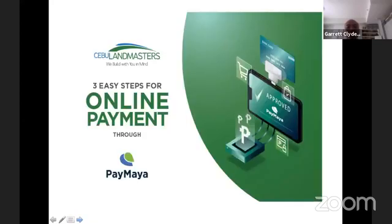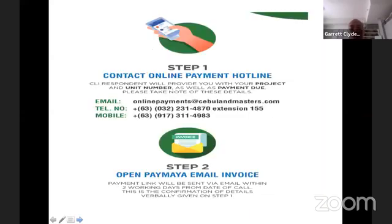Another option we have right now is Pay Maya. Pay Maya is actually an online payment method. We're opening this option for the equity settlement because we have a lot of foreign buyers, like from the US, who have a hard time doing bank transactions. It's very hard to go to the bank. It's an online account. They just have to download the Pay Maya app, or they can just visit the website.